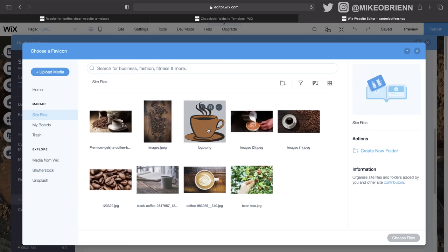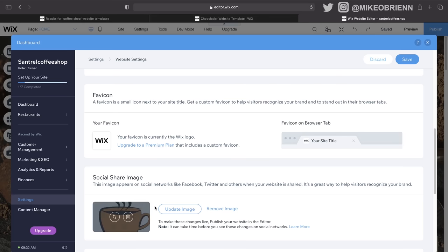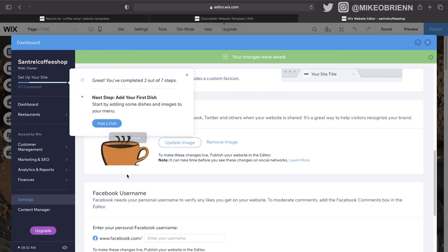But starting off, this is the logo I want to use for the icon. If I just say choose file, it should scale it down relatively well. So it looks like it might be a little bit weird there, but I think it's going to show up right when we're on the browser.